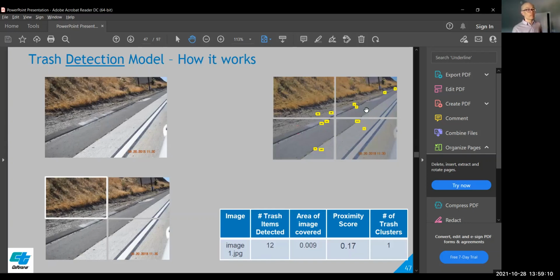So in the overall image, it's going to get 12 items, and then the area of the image covered. If there's a big trash pile, it covers a lot, but in this case these are very small objects, so they're going to take up a very small total area. You get a sense of density, like one pile versus maybe a dozen little things. The proximity score is like clustering, and these are pretty spread out. So again, it's that whole density and piles of trash problem.